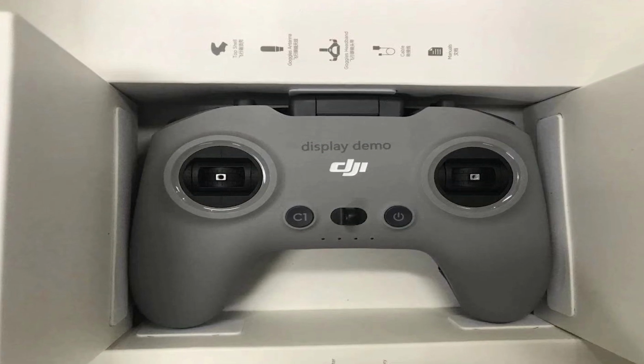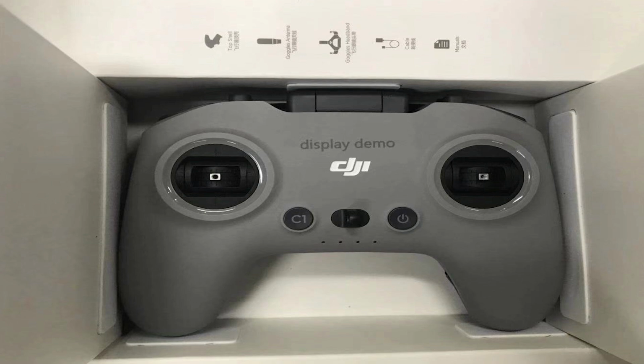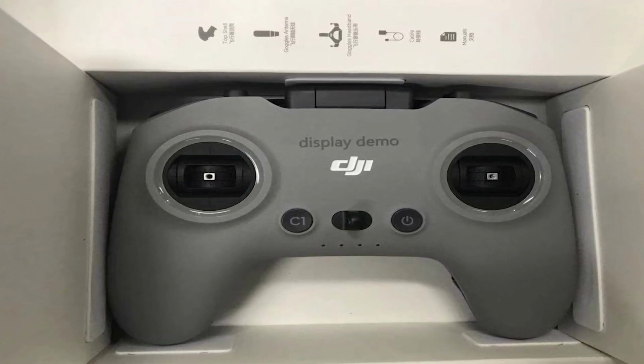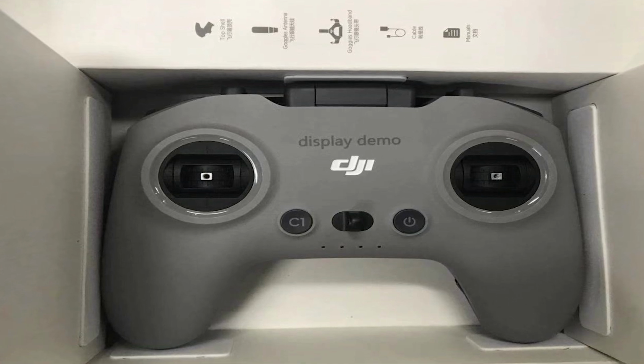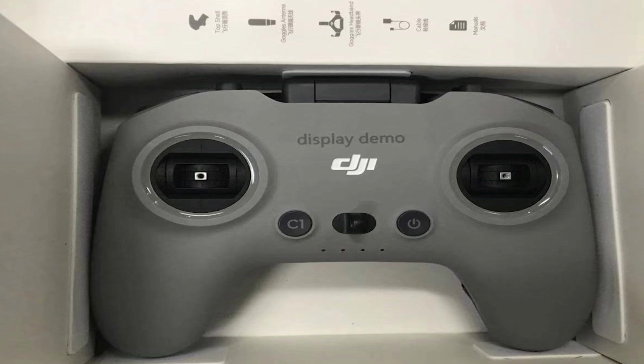Now the latest photos show the remote controller in much greater detail, as well as the drone itself. And if we start with the remote controller, you see, of course, you have the control sticks. There's a C1, a custom button, an on-off switch, LED lights on the top, as you can see in the photo in the article.